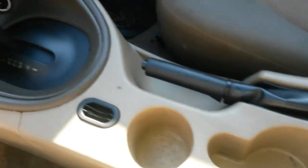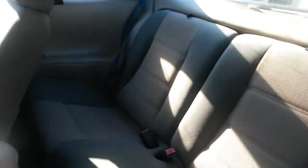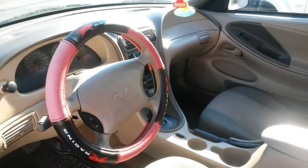Cup holder right here was really nasty. Now it's all cleaned up. Seats are really good and clean. Back is looking really good. Everything is pretty nice. Alright, so there you have it.